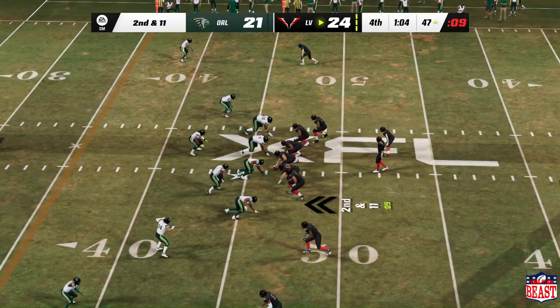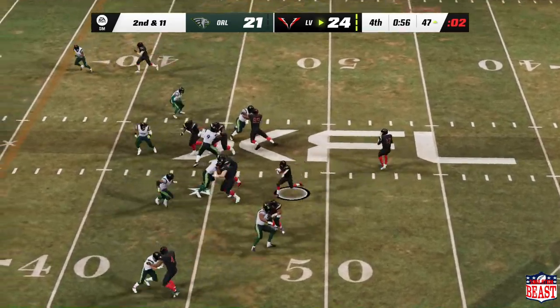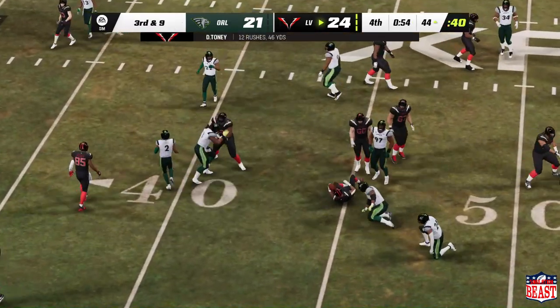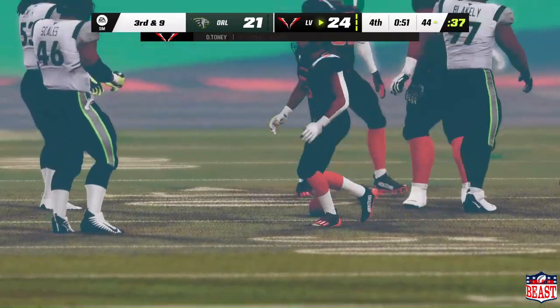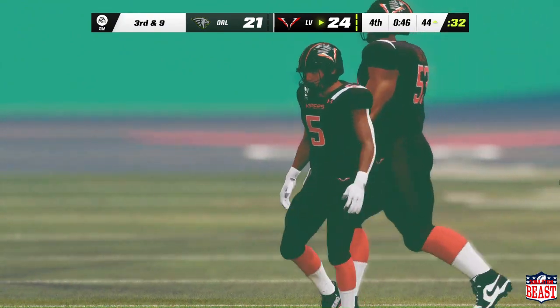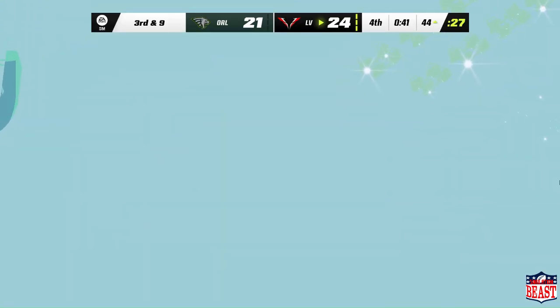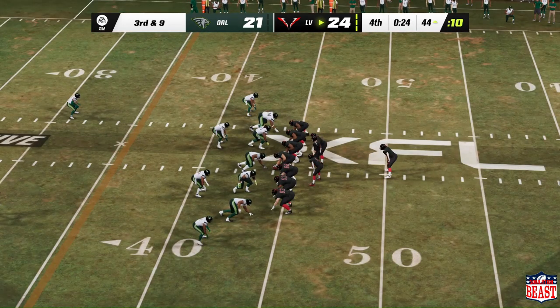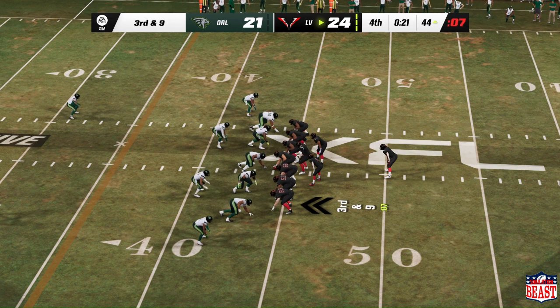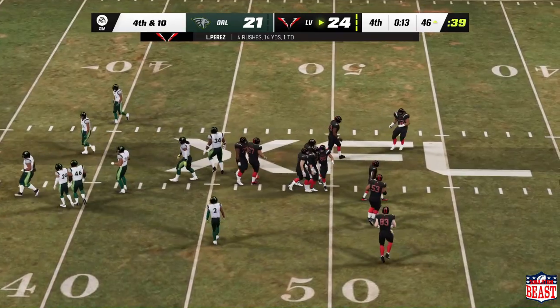Second and 11. Up the middle they go. Tony. After getting stuffed on first down, not much better there. 2-yard gain. I like that run right there, partner. Not the flashiest run, not the one that's going to break for big yardage, but he understands the situation, and taking care of the football, paramount, and he got it done. Nursing that slim lead, you're exactly right. Hold on to that ball. And the Giants will kneel it here out of the victory formation.